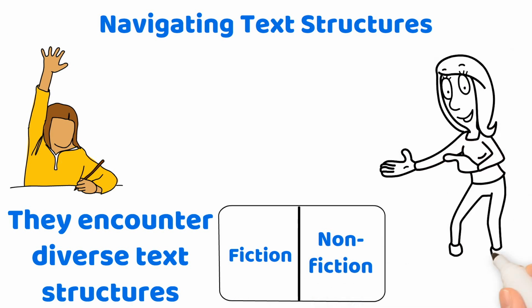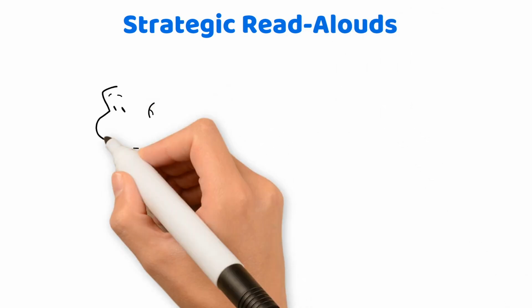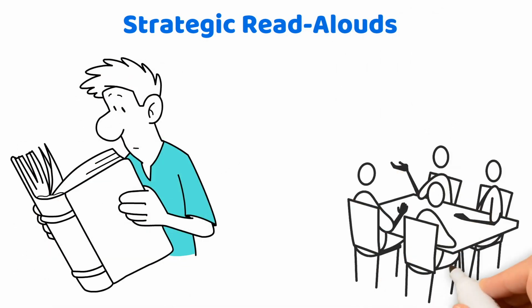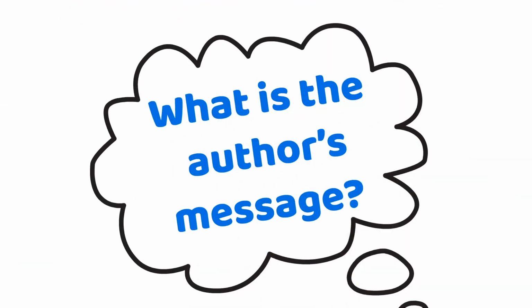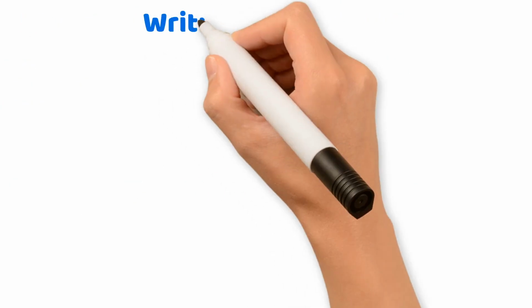Now, let's get you prepped on oral and writing practice for comprehension. Strategic read-alouds. This technique involves reading a text aloud and discussing it strategically to enhance understanding. Questions like, "What is the author's message?" or "Why is this information important?" help deepen comprehension.